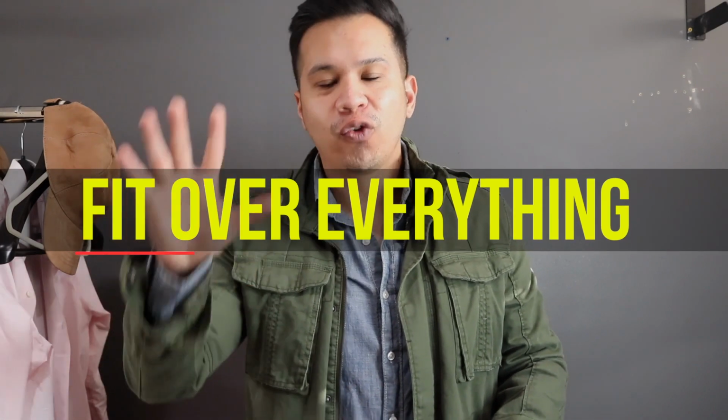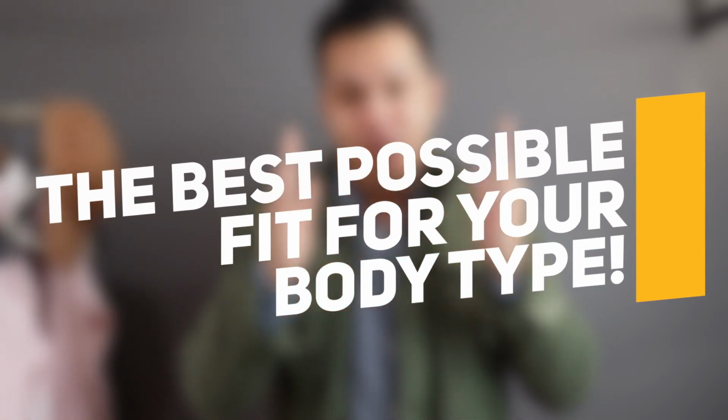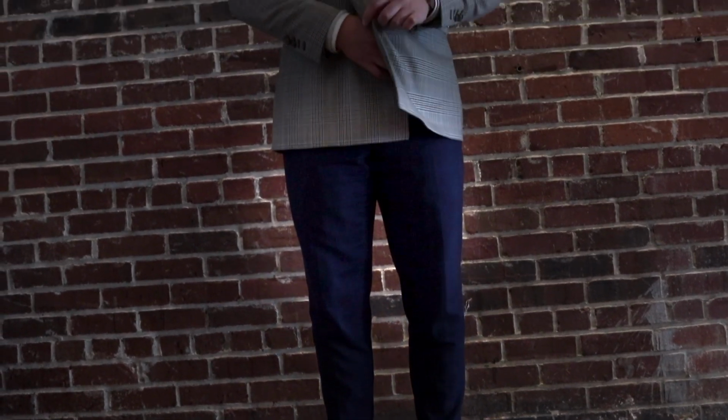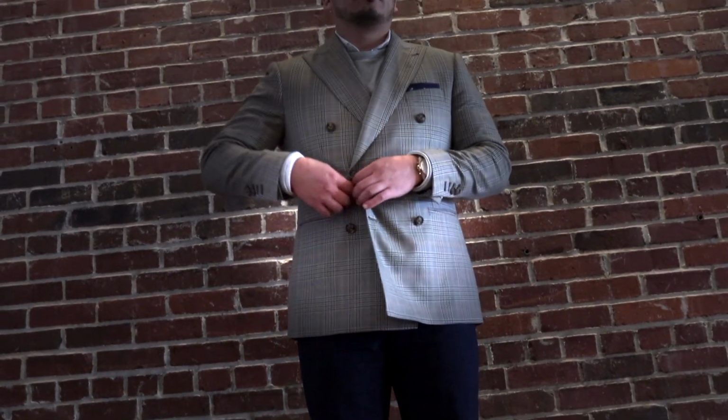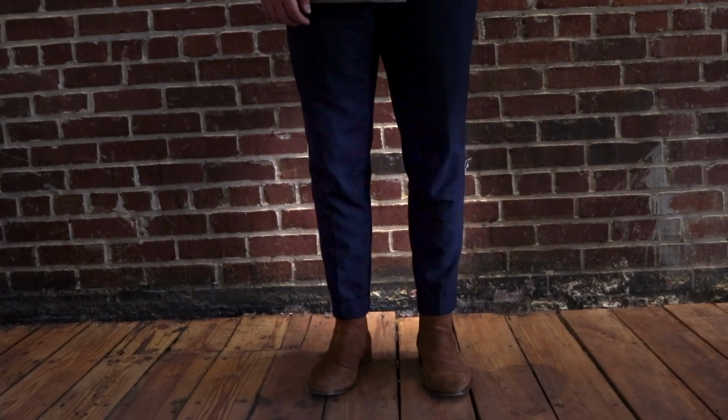Point number one, getting the obvious out of the way, is fit over everything. I know some guys may interpret this as just wearing slim, skinny, everything, but that's not what I mean. For this channel, fit over everything means you find the best possible fit for your body type. Check out Ivan, for example. His pants fit him well, not too tight nor too baggy. Moving on to his blazer, everything fits him well from the sleeve length and the width to the waist area. Alright, now that we got that point out of the way, let's work our way on up to dressing taller.